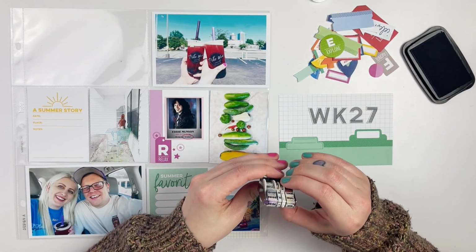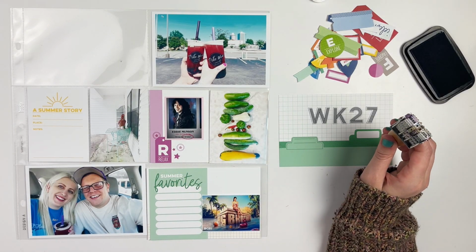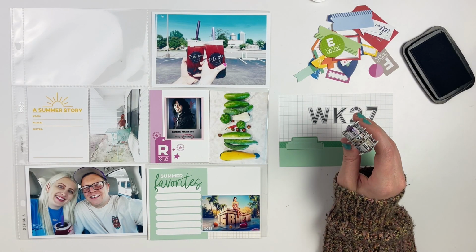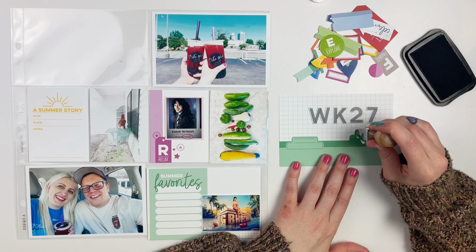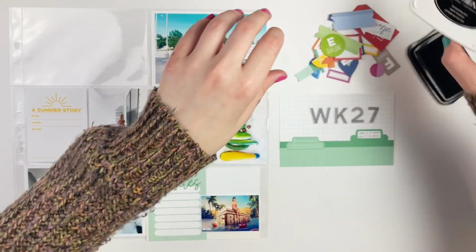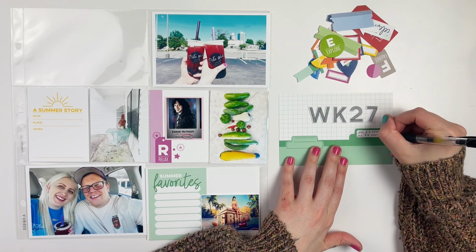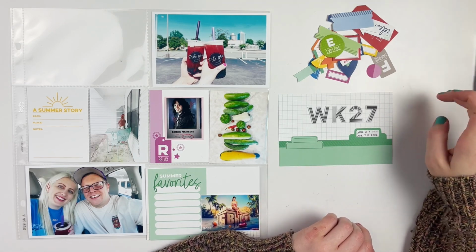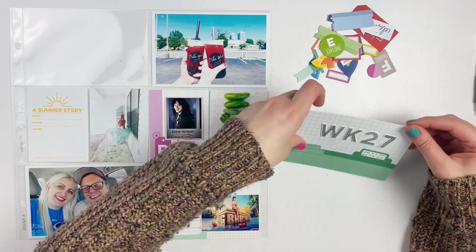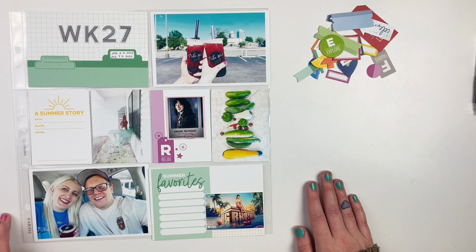So I don't have a ton of 4x6 cards to choose from, like from Ellie's Studio. So I ended up going with this card here, which has a lot of green on it and also has some tabs at the bottom. So I used those same alphas from Heidi Swapp, and to spell out week 27, I didn't have any E's, but we just went with the abbreviated version. And then I added in my dates to one of the little tabs. And then of course I'll add in a few other little bits and bobs as we go on.